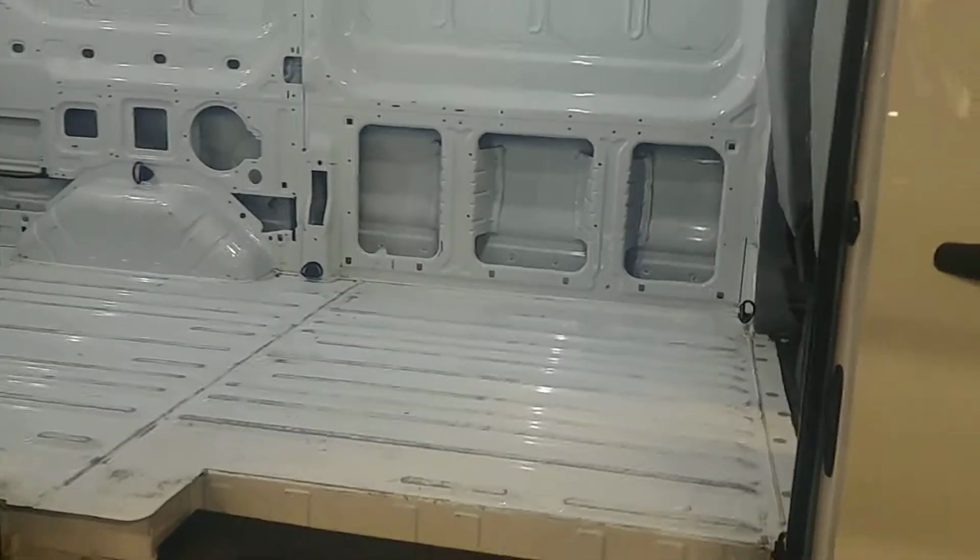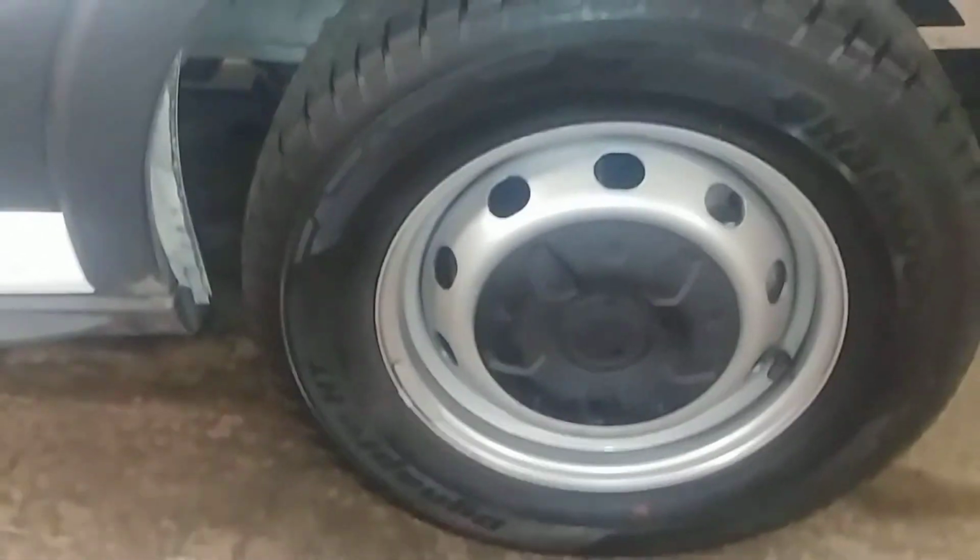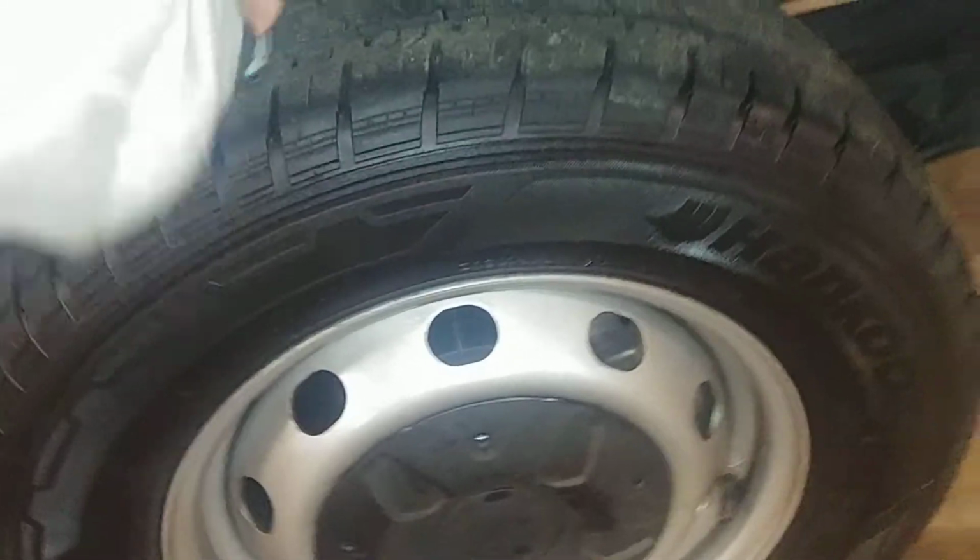This door though looks pretty darn good. Here's your side cargo area and what that looks like. Very nice. This door looks pretty darn nice. Here's your front passenger seat with no holes, no tears, no rips. Front fender looks good. Front passenger steel wheel and your tire thread. This over 7/32 as well.